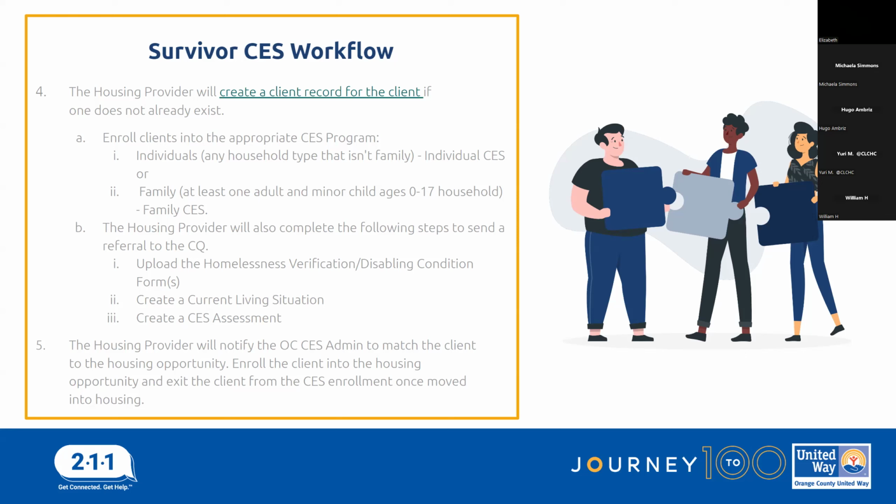And from there, the housing provider would move the client into housing and exit the client from the CS enrollment once moved into their housing project. After this is done, the housing provider will also notify the survivor CS admin once the household is housed. So the survivor CS admin will work with the survivor CS exit point to exit the household from the survivor CS enrollment.